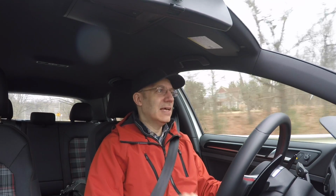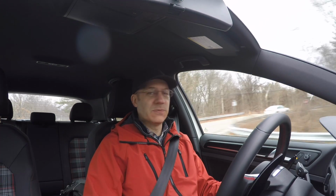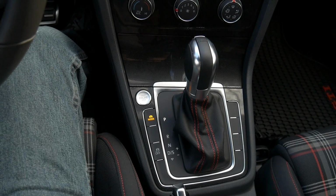Number 4 would have to be the engine, and I'll put engine and transmission together. The dual clutch transmission is just awesome. Volkswagen's DSG transmission has just been great. This is my 3rd GTI with the dual clutch transmission, coming from a guy that's been a lifelong manual transmission person.